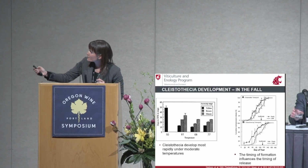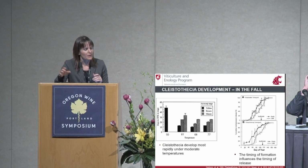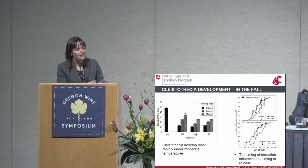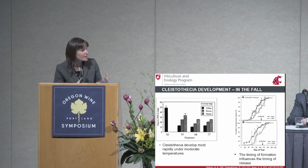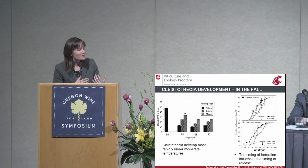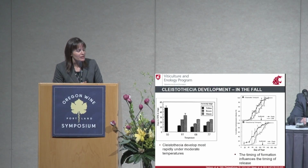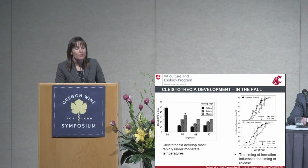And sometimes we'll just not use that pointer. How about that? And so when we have cooler temperatures, those Cleistothecia take a really long time to develop. In many cases, they won't actually develop if temperatures are too cool. But when you have moderate temperatures, about 77 degrees, which is what most of our falls tend to be like up in the Pacific Northwest, colonies can grow into each other, mate, form Cleistothecia and reach maturation in about 300 growing degree days, or about a month.